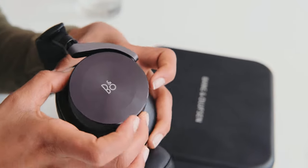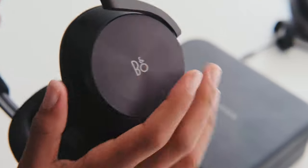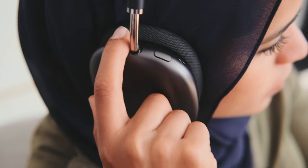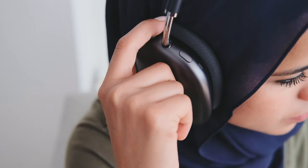The H95 features adaptive noise cancellation and transparency mode, which can be controlled by a rotating knob on the left ear cup. Rotate the knob forward to incrementally activate transparency mode. Rotate it backwards to activate noise cancellation, also incrementally. When the dial is left at the middle position, indicated by a blip sound, noise cancellation and transparency mode are turned off. The AirPods Max has just one button to activate transparency mode and noise cancellation. All you need is to press it once to switch from one mode to the other. A sound is heard each time you press the button to indicate a switch in the mode.